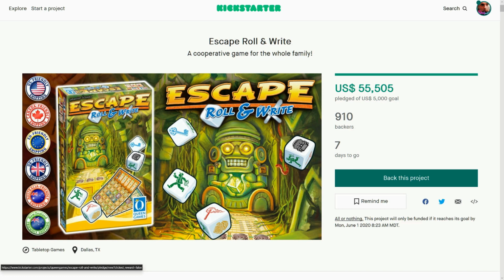Ooh, yes, Escape Roll and Write. If you've been looking for Escape, this is the perfect time to get it, on this Kickstarter, as we'll see when we go down. And that's what excites us so much, you can get Escape everything on this pledge. It is wonderful. And these custom dice look beautiful. Look at these colors, Queenie.